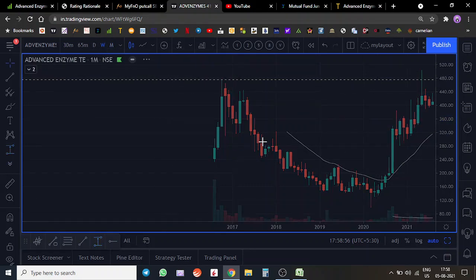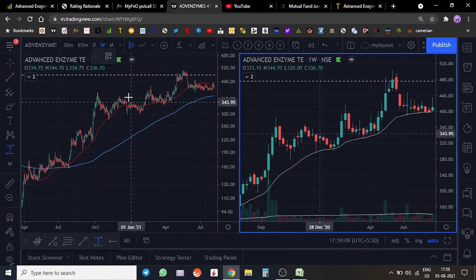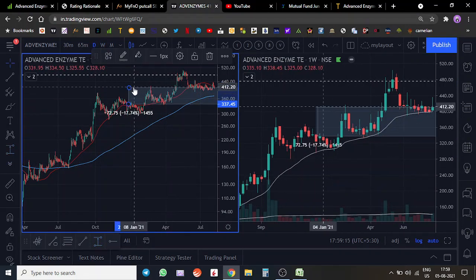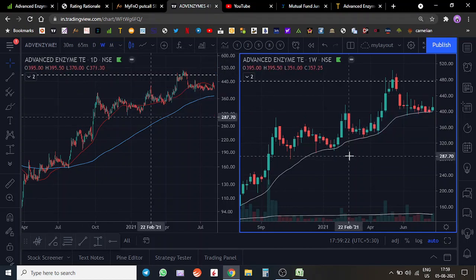So what am I looking for? I'm going to wait for the June numbers. Once the June numbers are out, then I will start accumulating. What is the range that we can look at? Basically the range between 330 and 400. This is the range where I will be looking to start accumulating the stock.